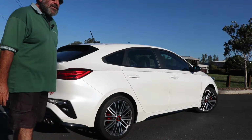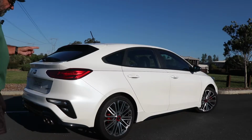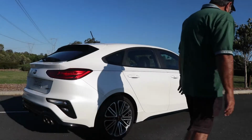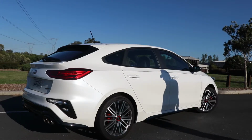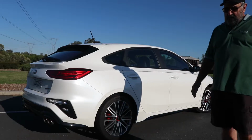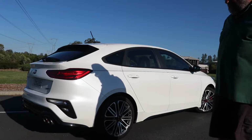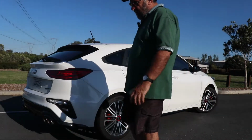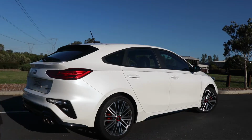The only modifications I've done to the vehicle are I put quad pipes in place of the single duals. I've pinstriped it. I've done the brake calipers red, and inside I've put floor mats, a dash mat, and I've extended the flappy paddles because they're on the steering wheel, and they tend to move with the steering wheel, so a little bit longer is a little bit easier to connect when you're driving it spiritedly.